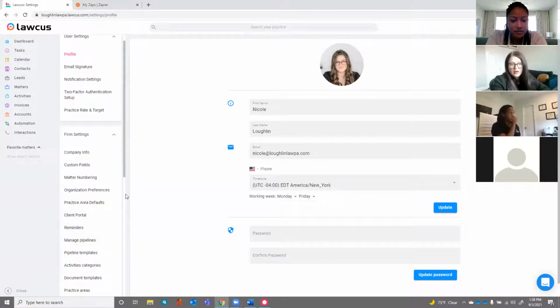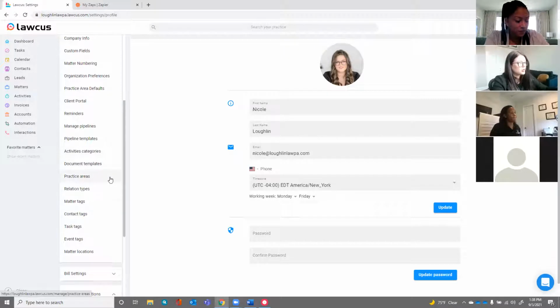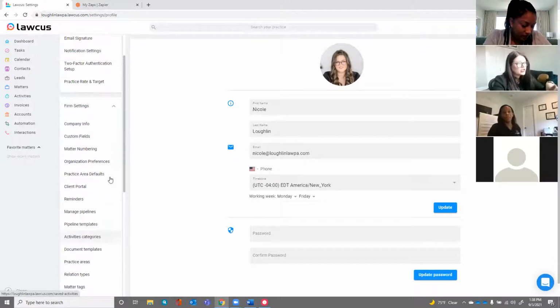And I utilize Zapier. Things that are built into Lawcus, they have their own scheduler built in. I actually don't use it because I had been using Acuity before, and I had already really developed my Acuity and my Zaps for Acuity and ActiveCampaign. So I didn't change anything there. But for new people starting who don't have an automatic scheduler, that's a really nice feature.